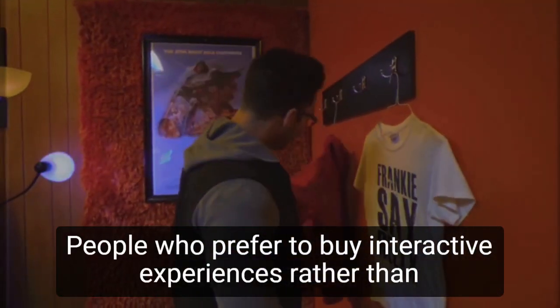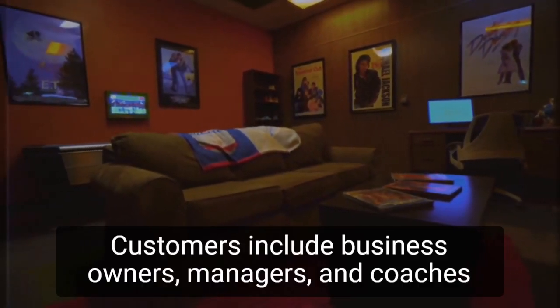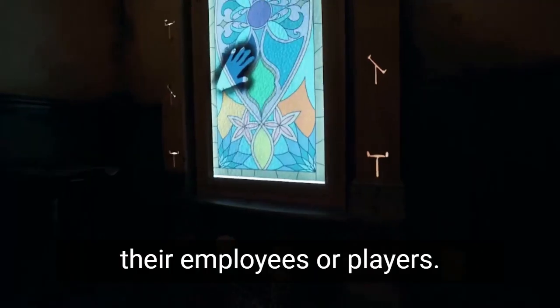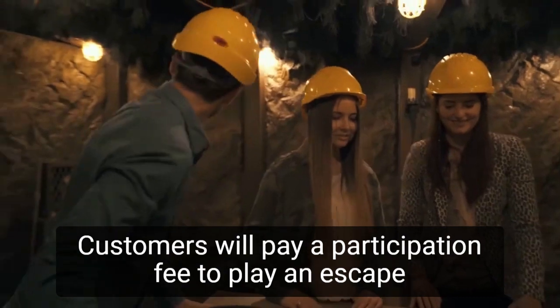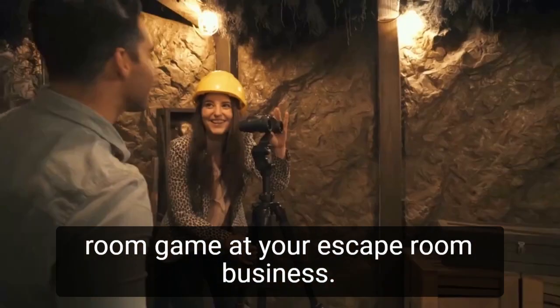People who prefer to buy interactive experiences rather than consumer products are your target market. Customers include business owners, managers, and coaches who want to provide positive team-building experiences for their employees or players. According to research, corporate clients account for 20% of escape room game attendees. Customers will pay a participation fee to play an escape room game at your escape room business.